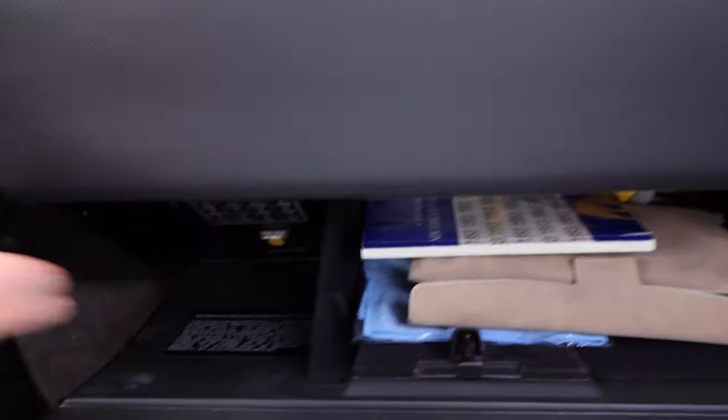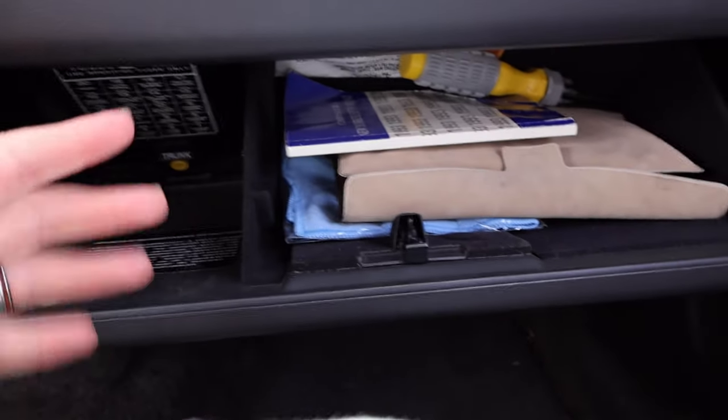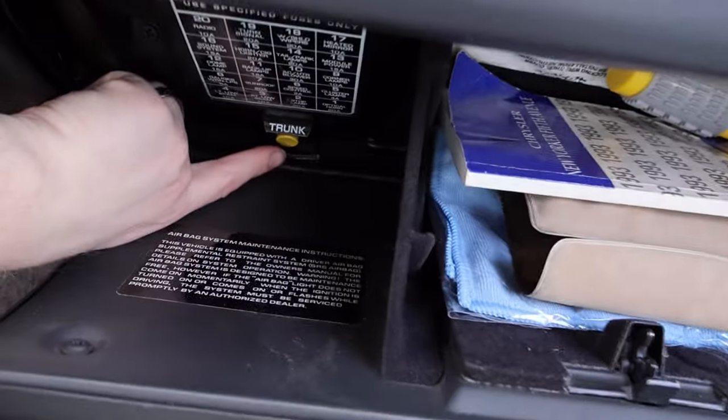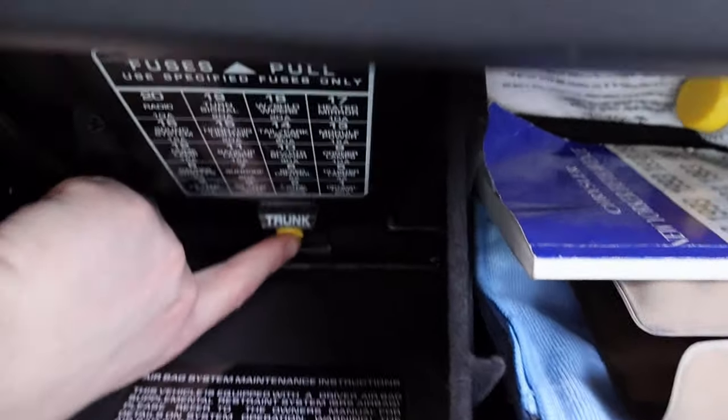This thing has a really cool glove box as well. Nice and spacious. It's not too big. And as of right now, the only way that I can open the trunk is this yellow button down here. So I hit that and it opens up the trunk. That's a tour of the interior, and I want to show you guys the trunk to complete this tour. So come with me.